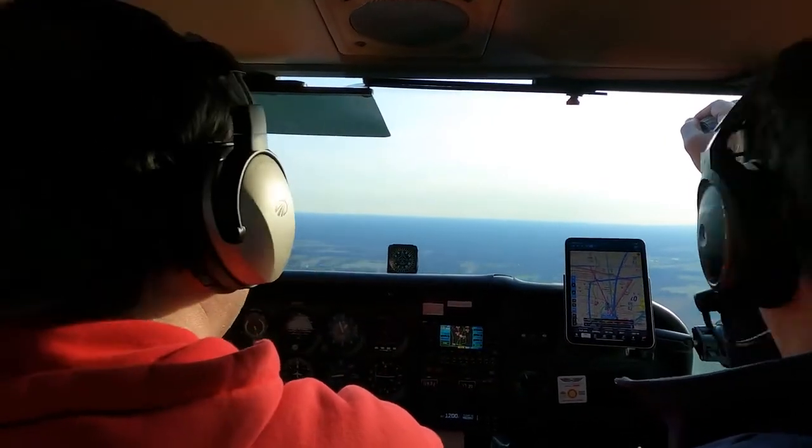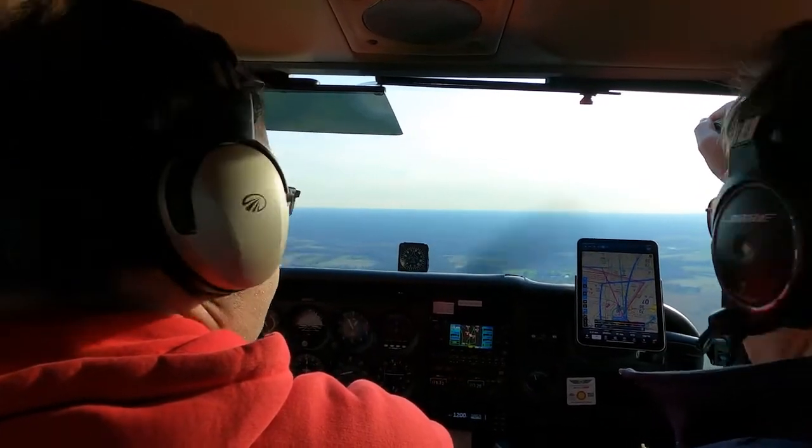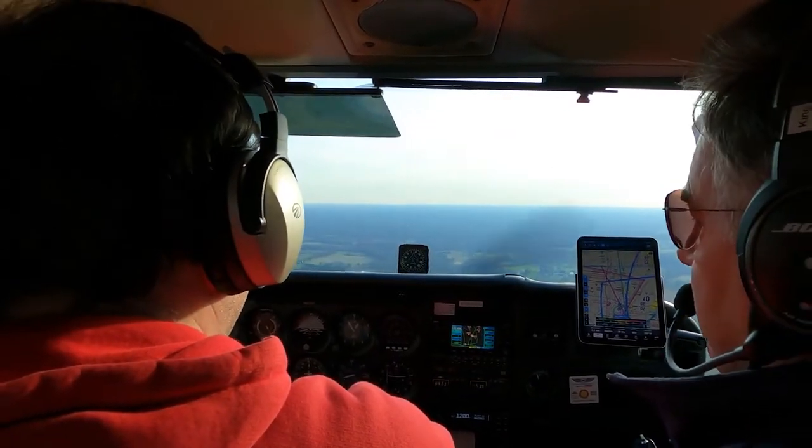Over traffic, Cherokee 06 Juliet, starting another left base, runway 4. Over.